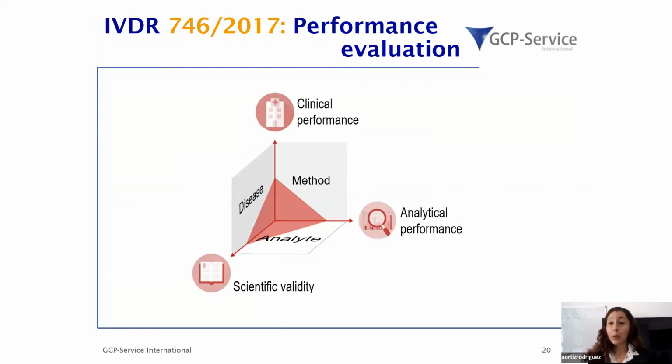We already saw the three principal elements that compose the performance evaluation process. So now I would like to focus on the clinical performance. The previous directive, the Directive 98/79, didn't put much emphasis on the clinical performance data. This directive was more focused on the scientific and analytical performance data. But now, as we saw with the implementation of the IVDR, the clinical performance data play an important role in the performance evaluation process of an IVD.